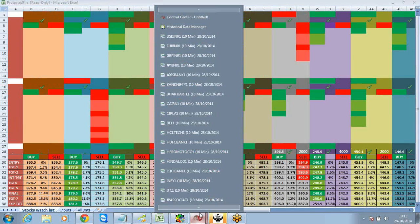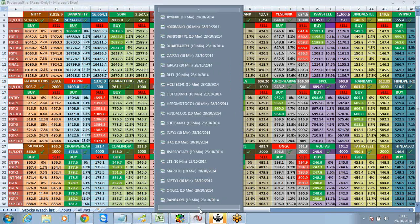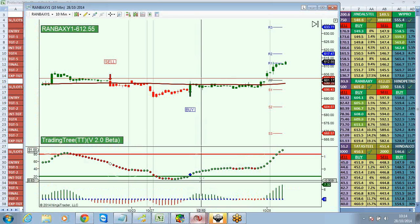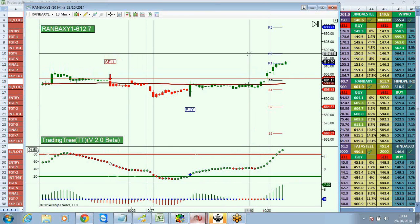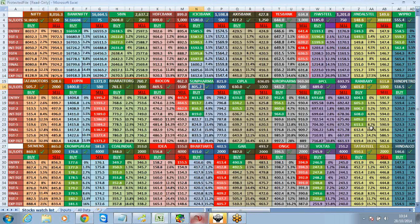Let's check RANBAXY. So R1 is done, so the next level will be your R2, it is 617. So it will be making its final target here. So our entry was at 604, 612, that's around 8000 rupees on RANBAXY.